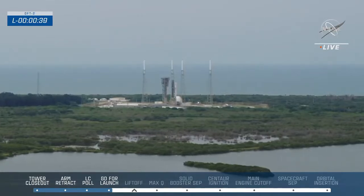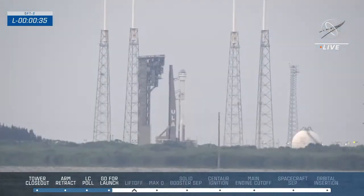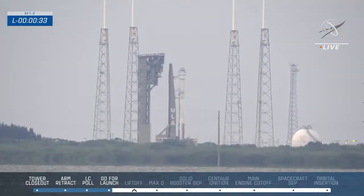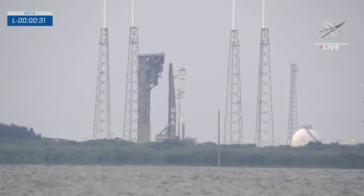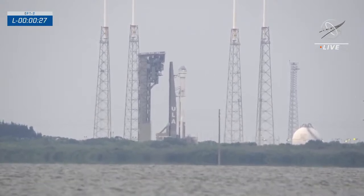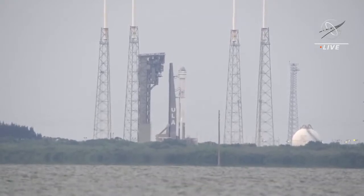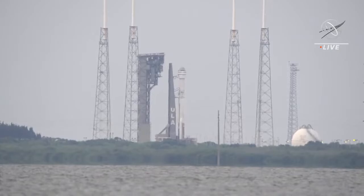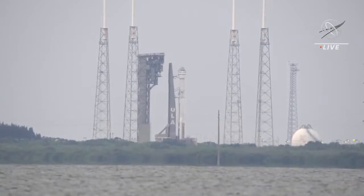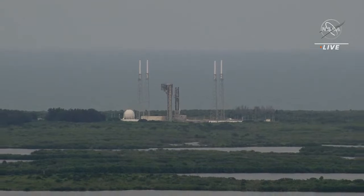40. Atlas at flight press. Thirty. 30 seconds. Centaur at flight press. Vehicle is now pressurized for flight. 25. Status check. Go Atlas. Go Centaur. Go Starliner. All systems are go for liftoff. Go Starliner.